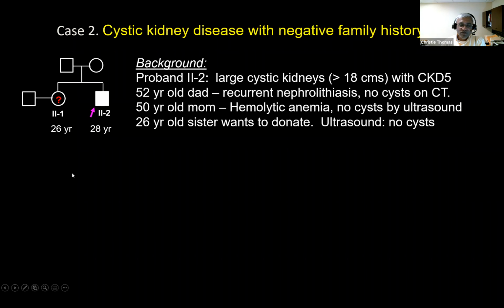And so the 26-year-old sister wants to be a donor. She has a screening ultrasound. She has no cysts. You could assume that if the parents don't have disease, this arose de novo in the gamete, the sperm or the egg that led to this particular individual, but you can't be sure because we really don't know if there's a possibility of misattributed paternity.